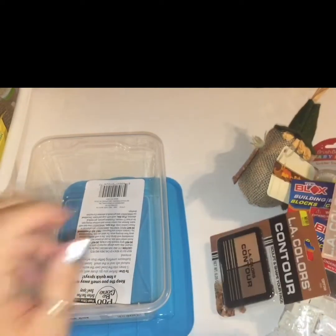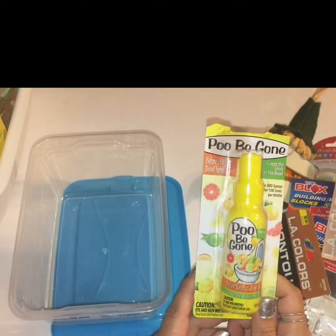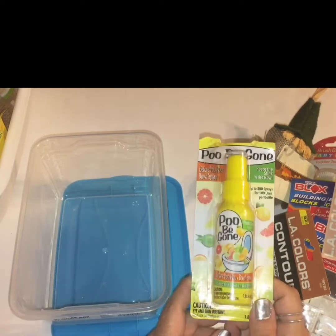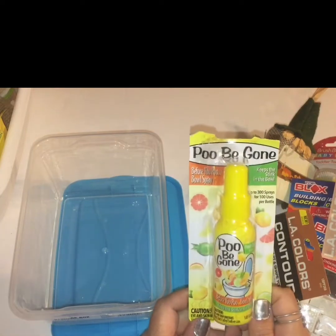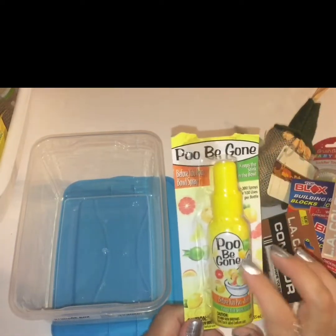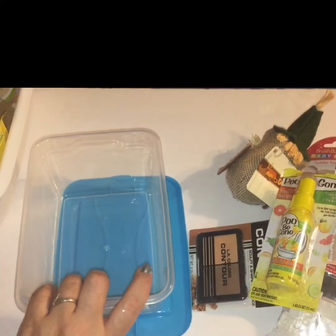I like those colors too. Repeat purchase. I had to throw this in the cart, which is the Pooh Be Gone. I've purchased this before, and the lavender. I'm more partial to the lemon scent. The lavender smells good too, don't get me wrong, but if I had to pick between the two, this is my go-to, the lemon. So I picked up another one just to have.